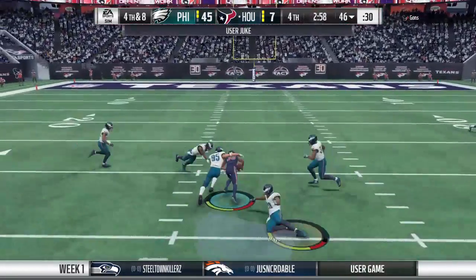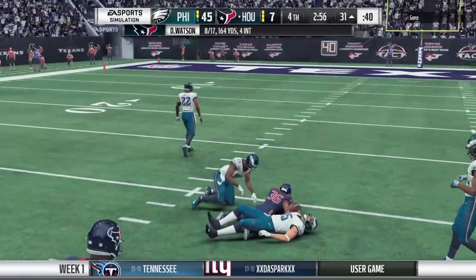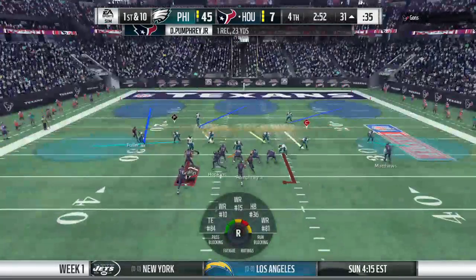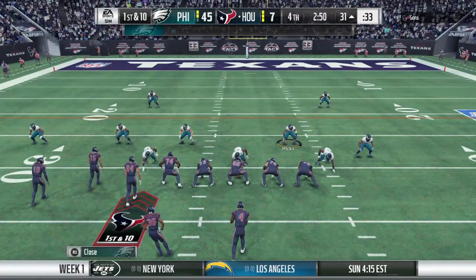He's got the first down and more inside the 40. And he takes this one down all the way near the 30. They'll get 23 yards there. And the Texans are going to have a first.